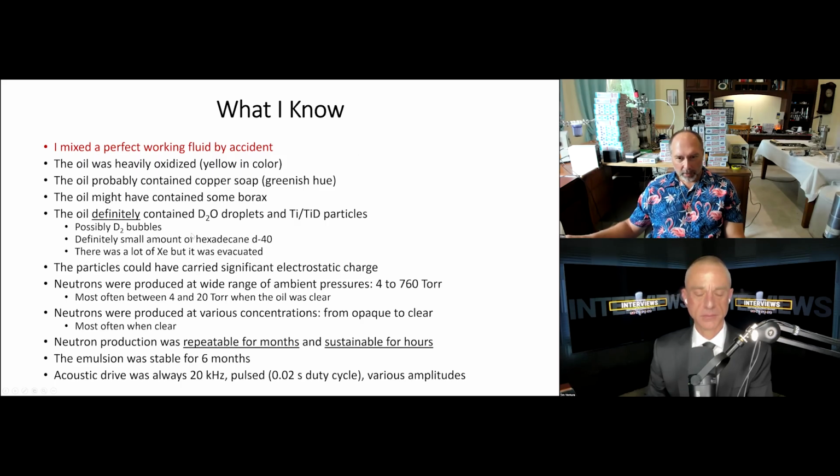that I mentioned. Also worth noting, when I was pumping oil through the circulation loop, the oil was receiving significant static charge when I was filtering it. That may be important because once your particles are statically charged, they are far less likely to coalesce, and your emulsion or suspension is more stable.